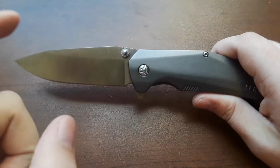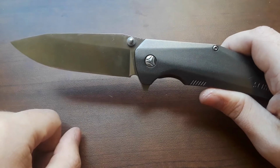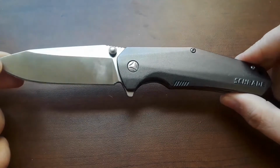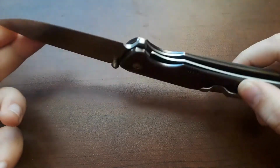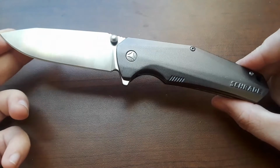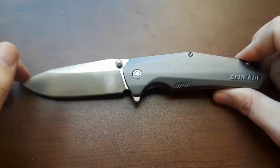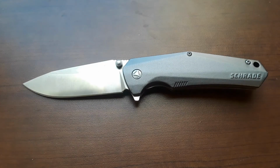I bought this for, I think I got this off Knife Center at the time for $12. I know they have them on there now for about $14. Amazon has these for $31. Don't do that. And then the store I saw it for sale at had it for $9. So let's go ahead and get started with this review. I've rambled on long enough. Where is my ruler so I can take blade length measurements? There it is.